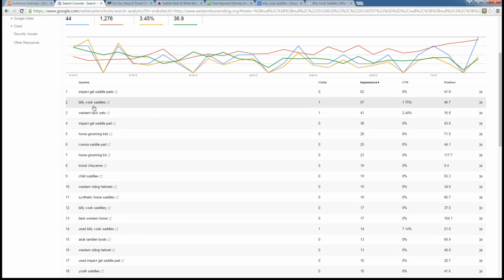So your couple of top ones up here, we have Impact Gel saddle pads, Billy Cook saddles, Western tack sets is up here in the impressions ranking fairly decent, but the average position is already in the middle of page 2. I would likely guess that there's simply less traffic for this keyword phrase. And so that's why there's not a lot of impressions. Even if you got to page 1 on Western tack sets, there might not be a lot of traffic available there. You might want to, on this page, maybe look around and see if there are some different, more specific keywords possibly that could be targeted that actually have more traffic for them.